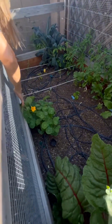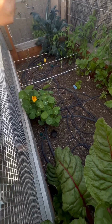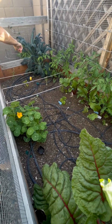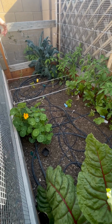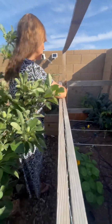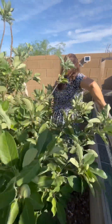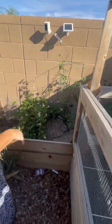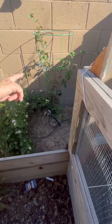Look at that beautiful nasturtium. This one self-seeded itself. And then here we have more tomatoes, and then that's our dino kale. That's the one I was waiting to let flower and go to seed so I could save seeds from the dino kale. And back in this corner is where we have our blackberry bushes.